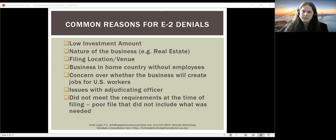Other reasons for denials, like let's say you ran a similar business in your home country for many years and you never hired employees, that can be a red flag. Going along with that, there's concern over whether your business is going to create jobs for U.S. workers. That's always something they're very attuned to. It's really key to be able to show that you're going to have those jobs for U.S. workers. So you need a good business plan. And if it's possible for your business, you really want to perhaps hire an employee even before filing, although that's not required, but it does help.